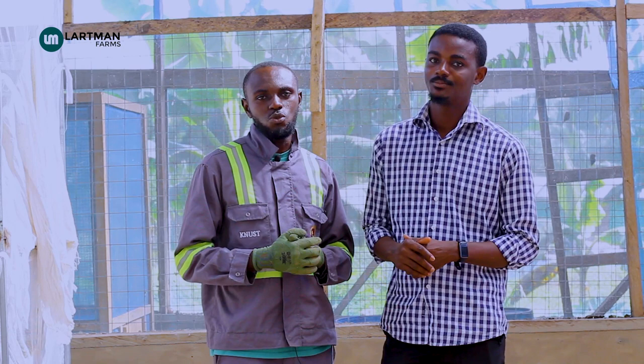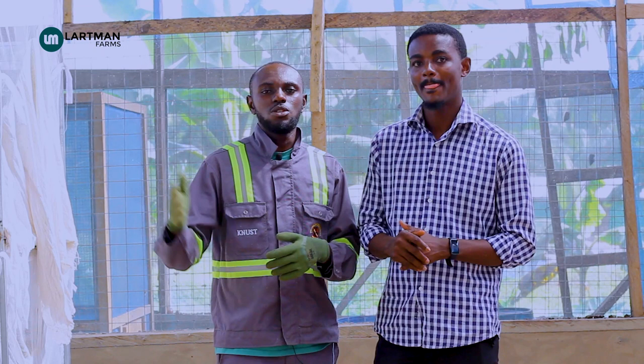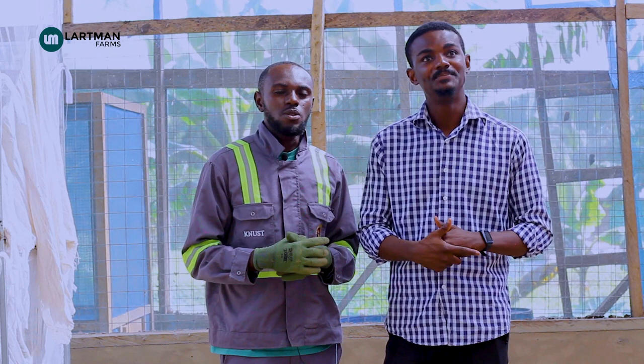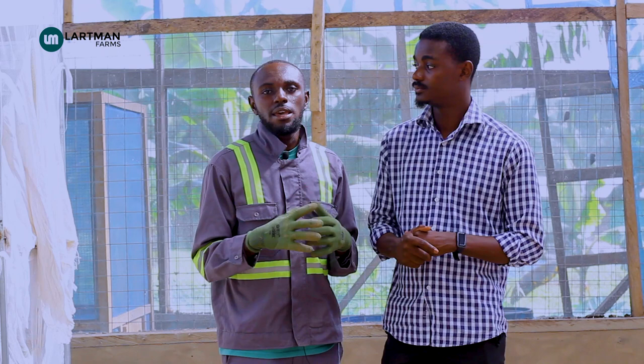All right, so where are we? What's the name of the town? So this is Nankese in the Eastern Region, a town in between Suhum and Koforidua. Okay, and what do you do here? So this is our black soldier fly production facility, where we are using natural systems to create a natural habitat for the black soldier fly to produce it in large quantities.